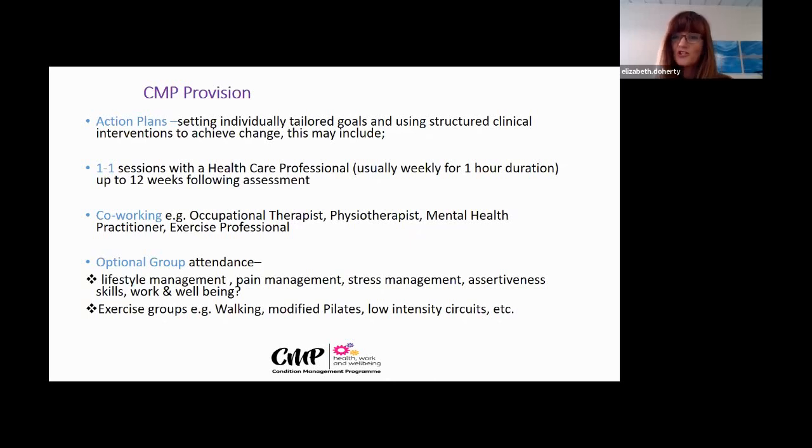And what I would encourage you to do is my colleague Claire Lightollers, who's our exercise professional here within CMP, is going to be doing a lovely beginners Pilates session at 11:30 today. So that might really give you a good flavour of what you could get from the programme by joining in that practical session with Claire at 11:30.